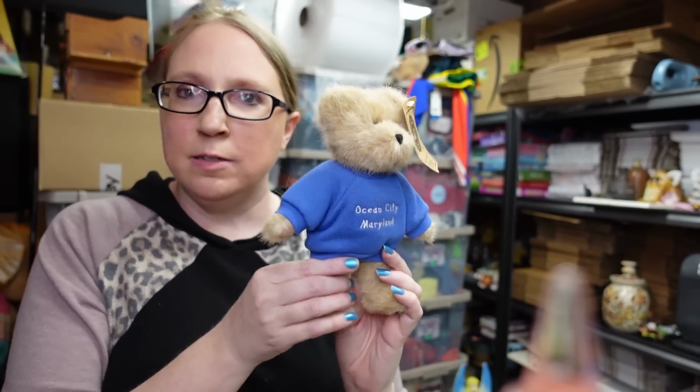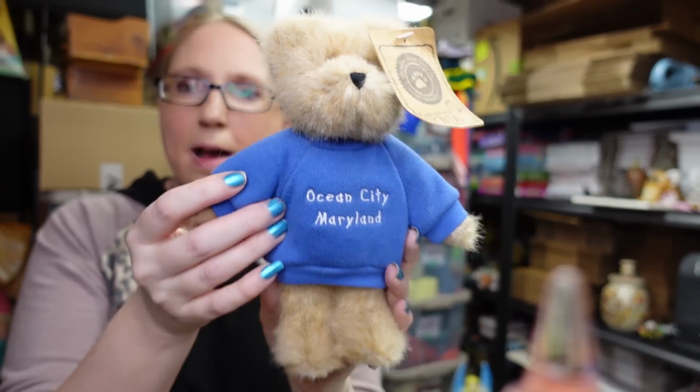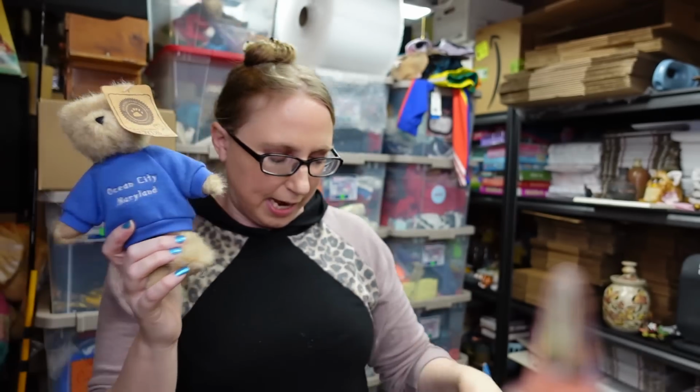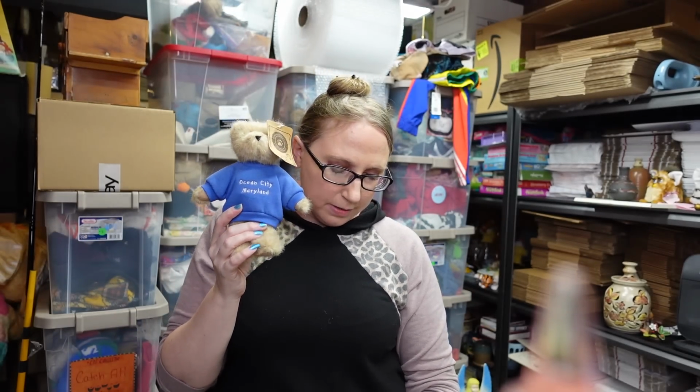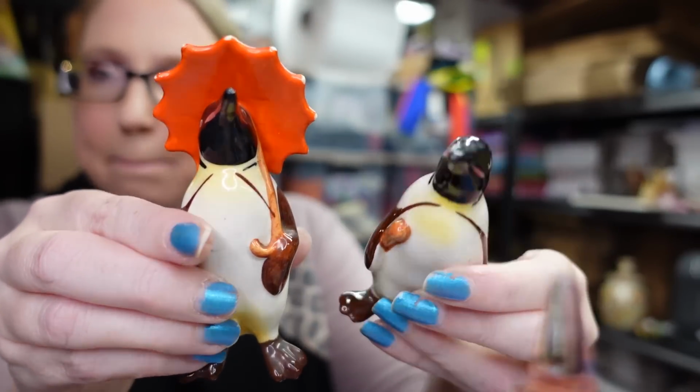So I had never seen one with a sweater that said that on, so I decided to pick him up. He still had the tag attached. I paid $2 for him, and I listed him as a buy it now for $29.99. I got these Beswick penguins.